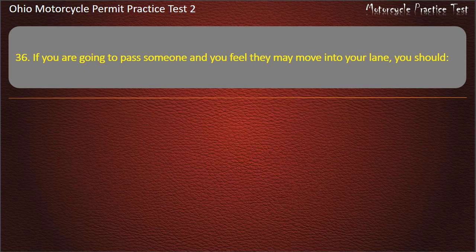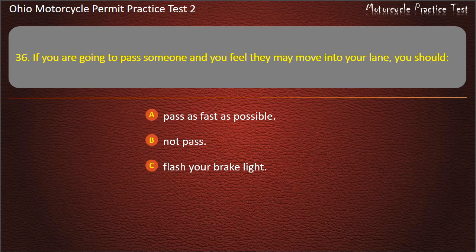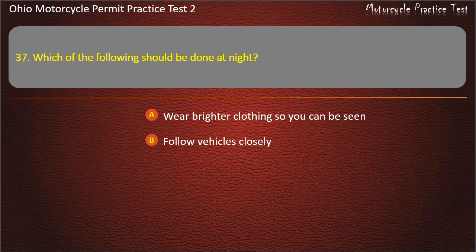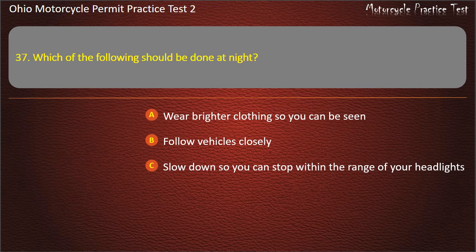Question 36. If you are going to pass someone and you feel they may move into your lane, you should pass as fast as possible. Not pass. Flash your brake light. Beep your horn. Answer. Beep your horn. Question 37. Which of the following should be done at night? Wear brighter clothing so you can be seen. Follow vehicles closely. Slow down so you can stop within the range of your headlights. Avoid riding on railroads. Answer. Slow down so you can stop within the range of your headlights.